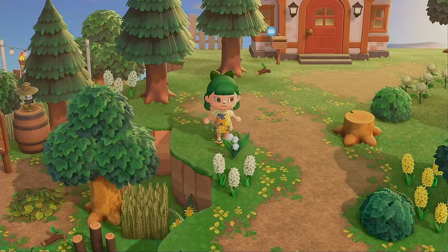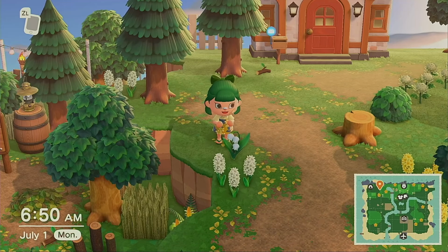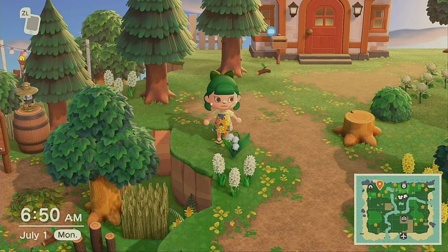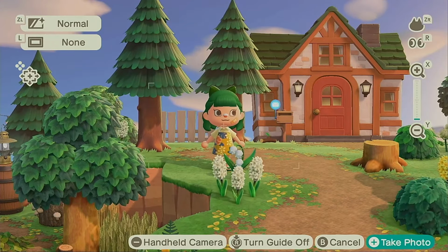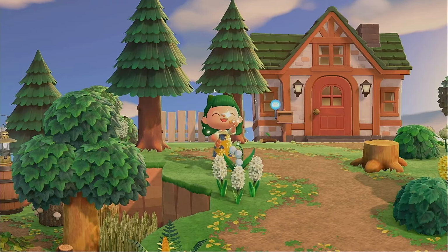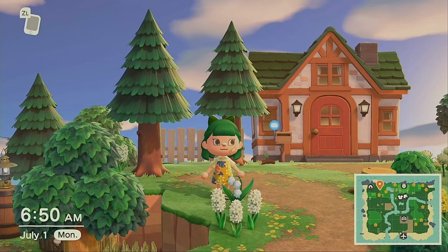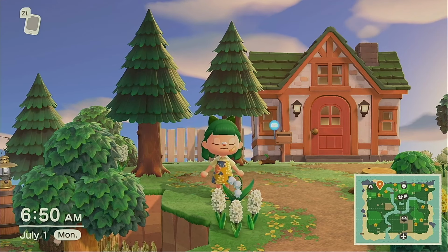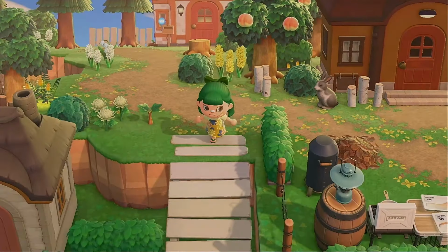Guys, we have a 5-star island. Oh, I've never had a 5-star island before. Oh my gosh, I am so excited. No way. I have to take a screenshot. Oh my gosh, I've never had a 5-star island before. This is my first ever. That is something else. I took the screenshot so I can put it in the Discord.